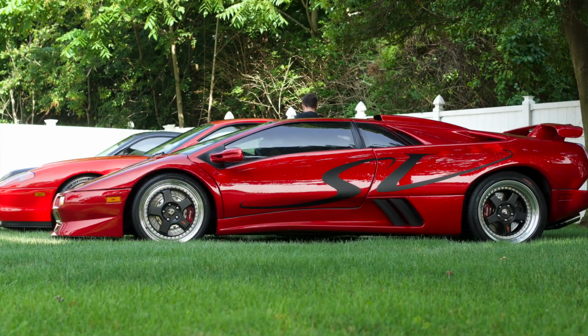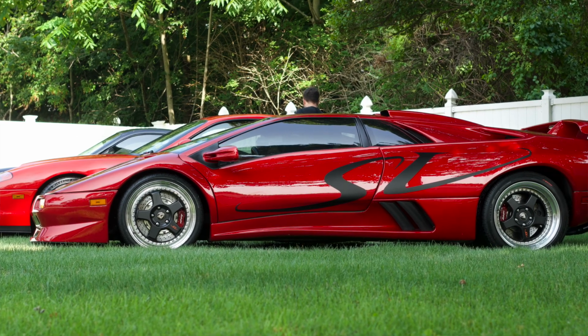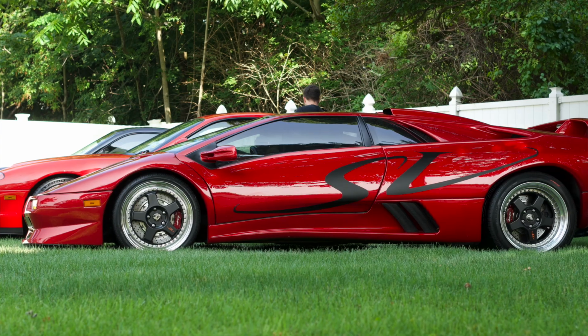That's why they only made 20. Each one of the 20 is a distinctively unique color, so each one is one of one. And this one in particular is number 5. Now it has a number of unique features versus the regular factory SV.